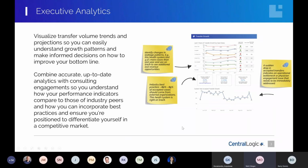So, one of the big importance in terms of looking at analytics, especially from an executive standpoint, is visualization. Seeing the trends and projections to be able to understand growth patterns and make decisions from that standpoint.